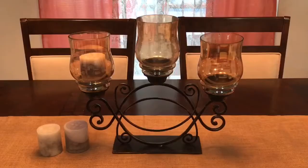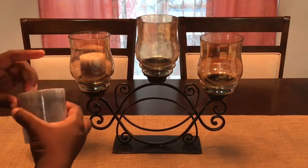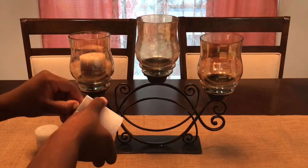Let me know in the comments section what you think about the size of these candles and what store sells bigger candles that will fit this holder perfectly.